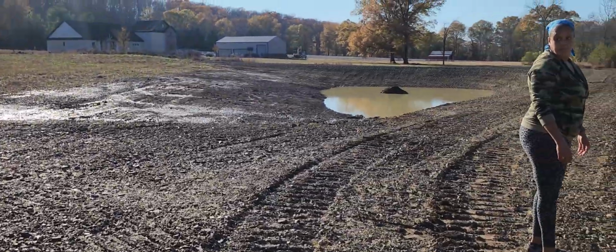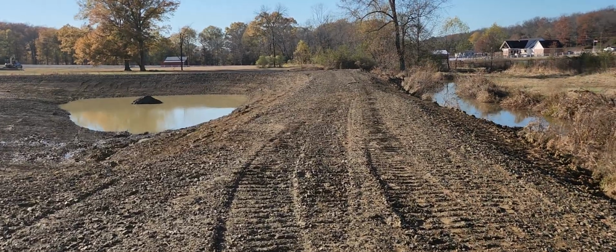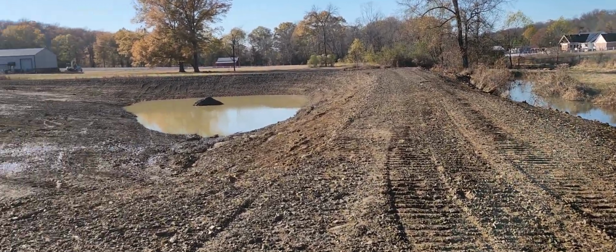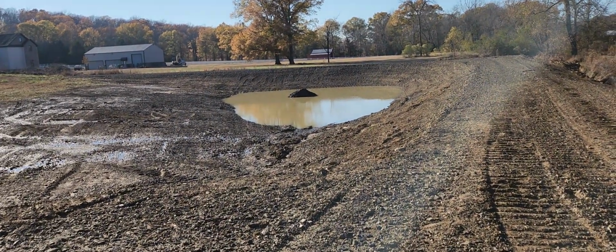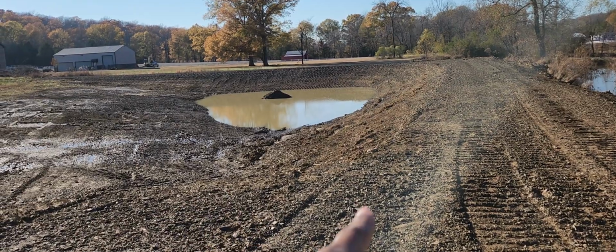Okay, so we are actually on the levee that they've built, and so it is indeed filling up with water. I love the width of this levee and the height of it, and so you can kind of see the contours hopefully, but it's really starting to fill up with water.